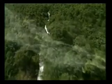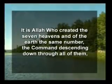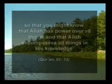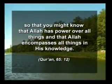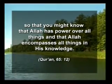Allah says, "It is Allah who created the 7 heavens and of the earth the same number, the command descending down through all of them so that you might know that Allah has power over all things and that Allah encompasses all things in His knowledge."